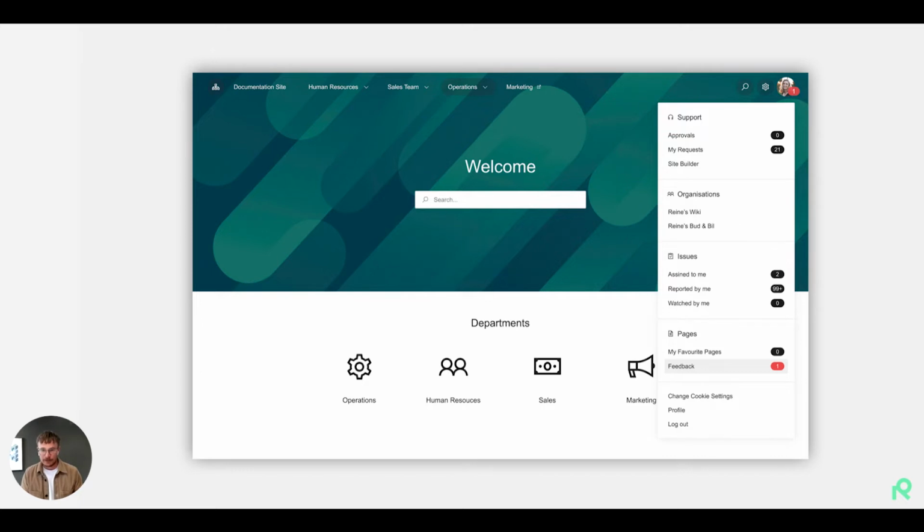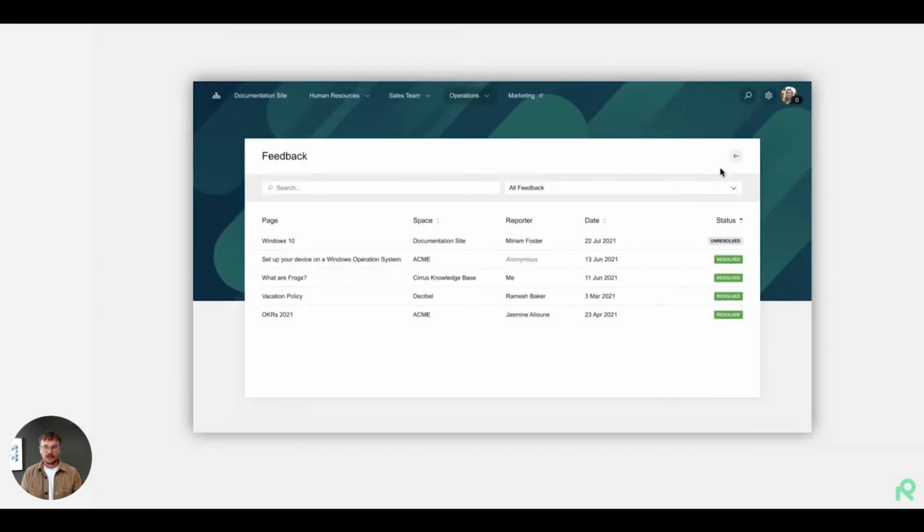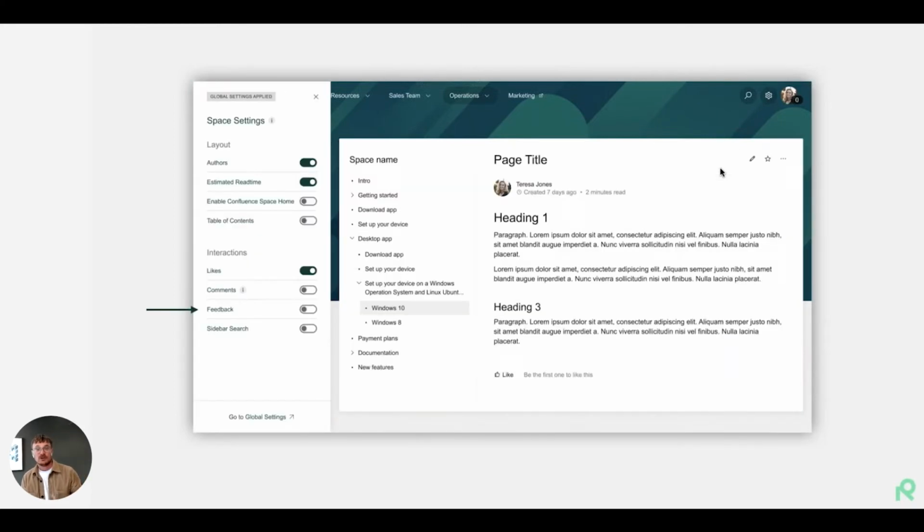As a content writer, I can now browse the incoming feedback through my avatar menu. And all feedback items have a status, so it's easy to see what's attended and what's not attended. It also makes it possible to collaborate over the feedback with multiple content writers. This feature will be able to be turned on a space-by-space basis, so it's done through the space settings on each space.